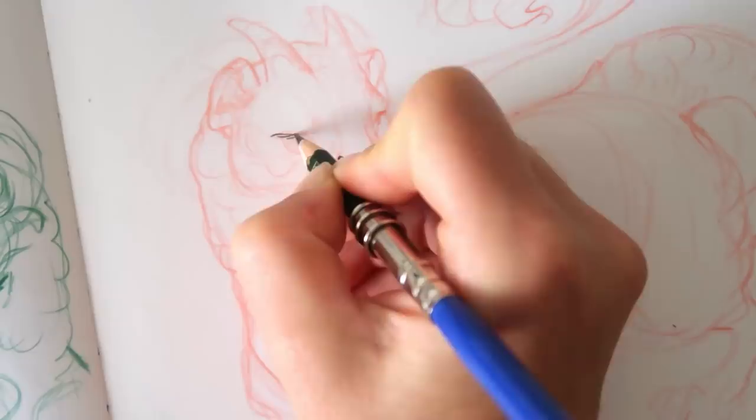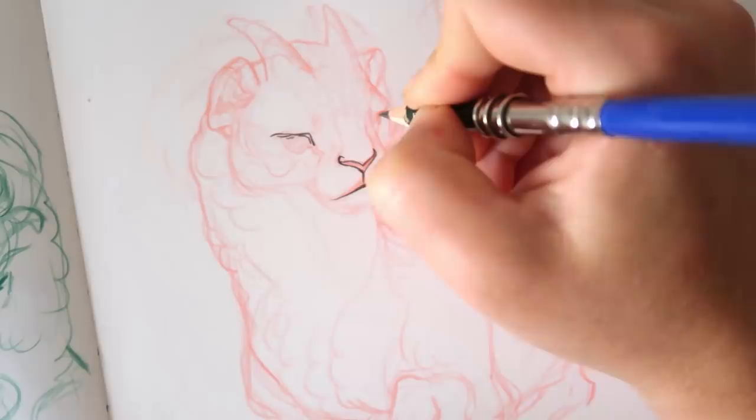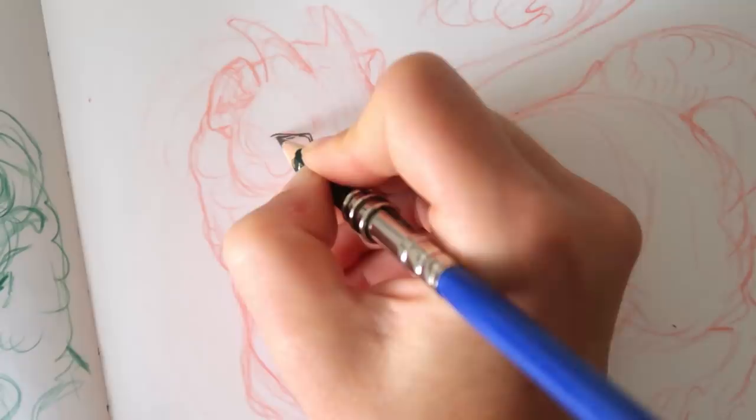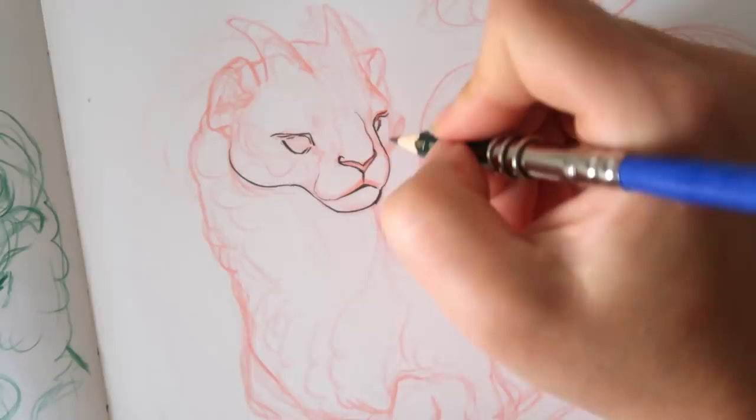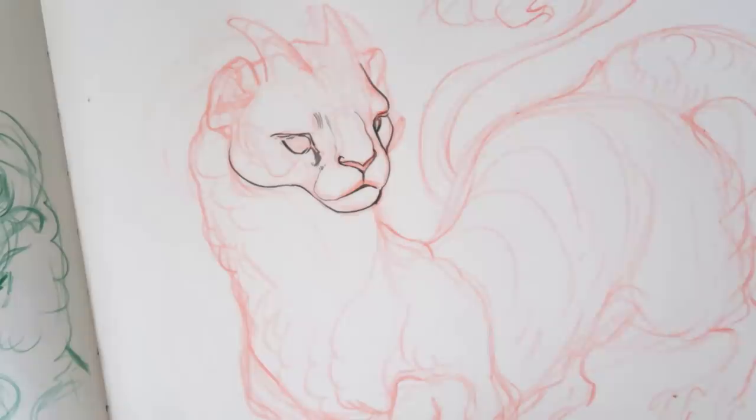Giving them eyelashes was maybe a bit too much, but the sheep have really nice, pretty eyes. I don't know, the sheep usually have those weird pupils. Oh, they do, cool.